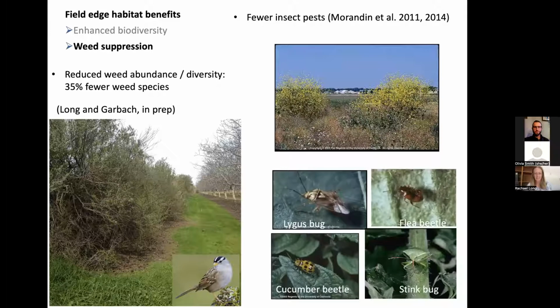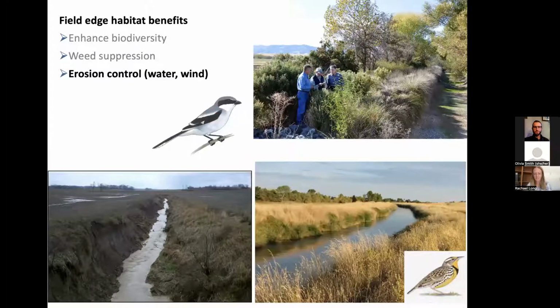And a lot of weeds actually carry pests and diseases, and the hedgerows really provide a nice way of replacing that weedy vegetation that has a lot of pests. Native vegetation just doesn't have pests. You're not going to find these significant crop pests in oak trees or in Ceanothus, California lilac, and such. So great replacement vegetation. And erosion control, deep roots of grasses can help to hold the soil.